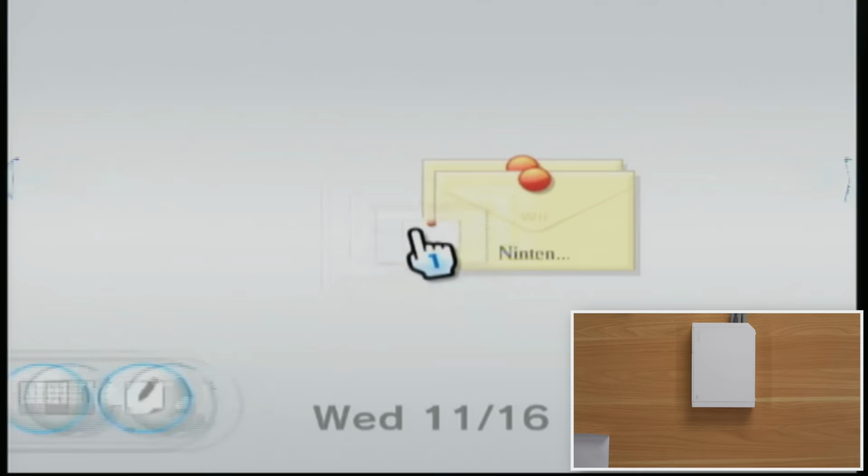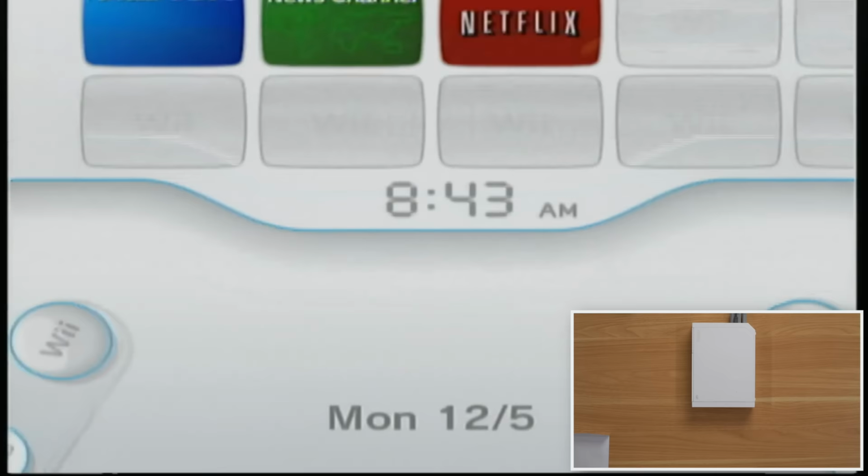Let's go ahead and see when this thing was last played. All right, November 2011, last thing played was Netflix. Wow, how lame can you be? Netflix, I mean, that's not surprising. The only thing on here is Netflix. There's barely anything downloaded on here.